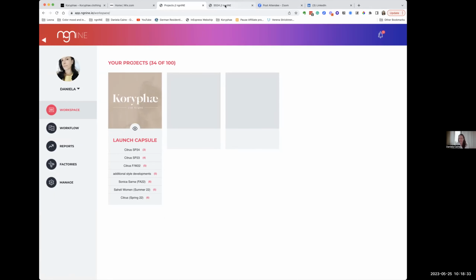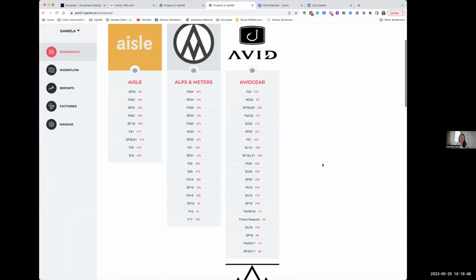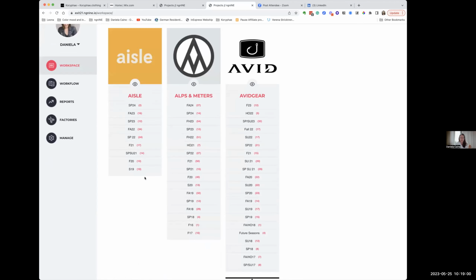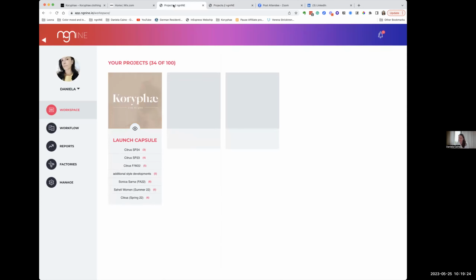Yeah, so I'm going to go into one of our clients' workspaces. You can see, I mean, it has been on the market for 7 years, and this is an agency. They are working with different brands, and each brand has their own section. Below the brand logo, you can see all of the different seasons that they are developing product for, and you can see how many products are being developed. So it can house a huge amount of product development. For safety, I'm going to my own brand and my own space.